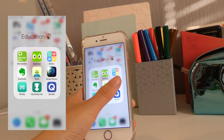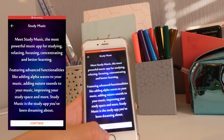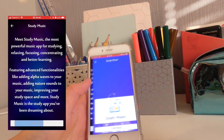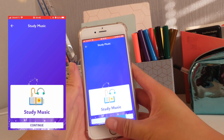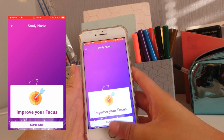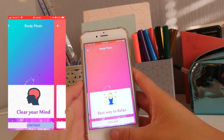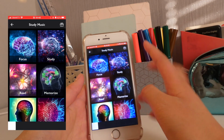I don't know about you, but I find it so hard to study in silence. So that's why I've downloaded this app called Study Music. And these musics aren't that upbeat. It's really helpful for concentrating and focusing and clearing your mind, like what it's saying. And it's really good for meditation and that.